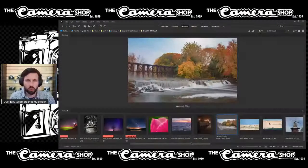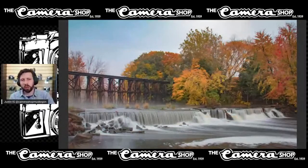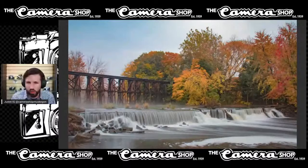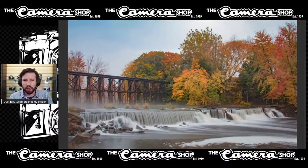I forgot where this was. He had it in his email. I've been out to this trestle and this little waterfall. I wanted to shoot this in the same way. He got out there on a day that's a little overcast. It might be in the morning, just before the sun is really starting to come up, because it looks like there's a little bit of fog looming in the background.